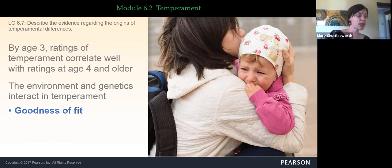This concept essentially states that the child will develop optimally when the environment matches the child's temperament. So when there is overlap between those things, this is typically the best situation for the child. Think, for example, if you had a child who had a very difficult temperament. A child who does not like change, a child who shows intense negative emotions to new things, and you are going to take that child to a new daycare.